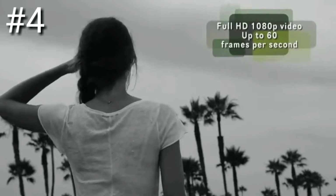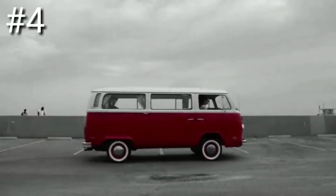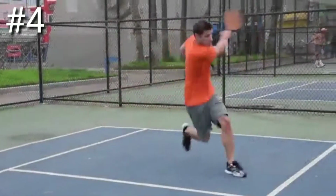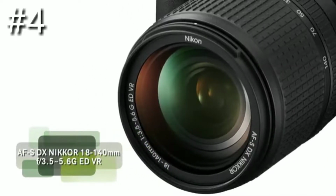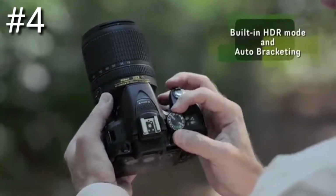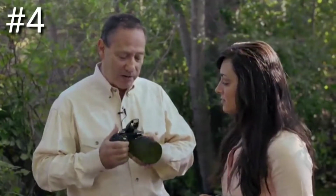You know what else? If you like to shoot video, the D5300 has a great video feature set. It's got full HD 1080p at 60 frames per second, which means real smooth video playback, especially if you want to watch it on your TV. So we're out here now with the 18-140 DX Nikkor lens. It's a really versatile lens, and I can shoot anything from landscapes to close-ups of the leaves and anything in between. For those advanced shooters, the D5300 has built-in HDR and auto bracketing. There's even a built-in flash, so you've always got the light with you wherever you go.